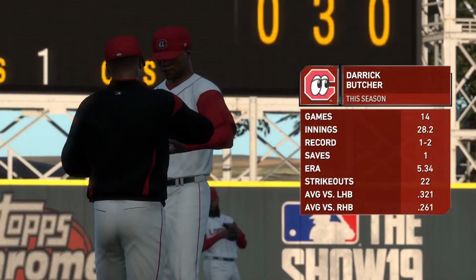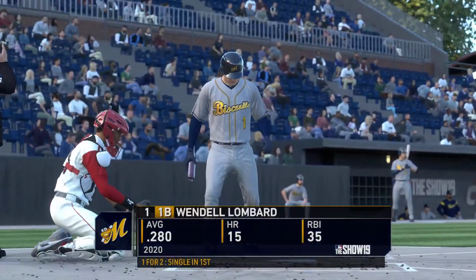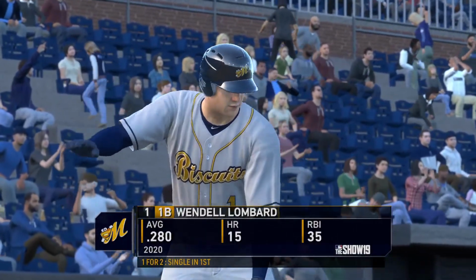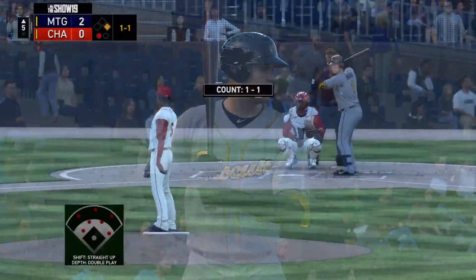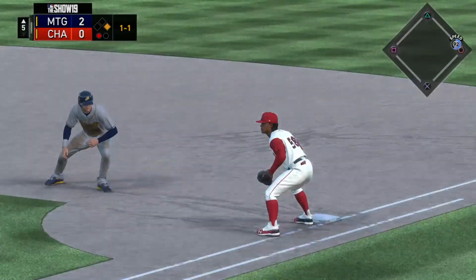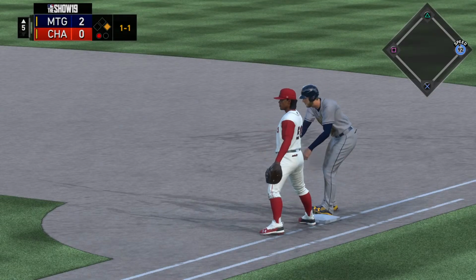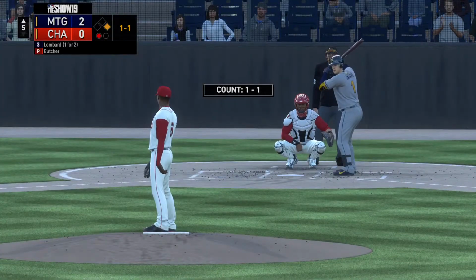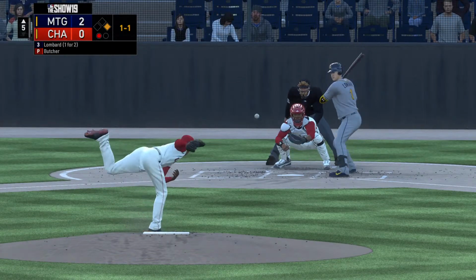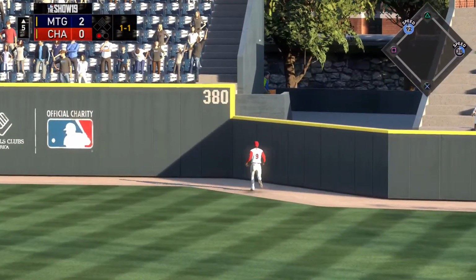Derek Butcher will come out and take the ball here, as he'll be making his 15th appearance of the year. Wendell Lombard will be the first to greet him here, as he'll stand in with a runner at first and one away. And he'll snap one over to first. And a dive, but he's back in there. He's set. Here comes the 1-1. Now he extends nicely, and this ball's driven to right field and deep. Gone!